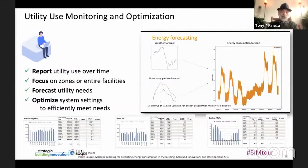We can also use these tools, the BIM tools connected with Internet of Things for our systems and services, to begin to understand how we're using energy, water, other resources, and not only see what we're doing in this moment, but based on analysis of the patterns of use, to be able to predict what we will need in the future.